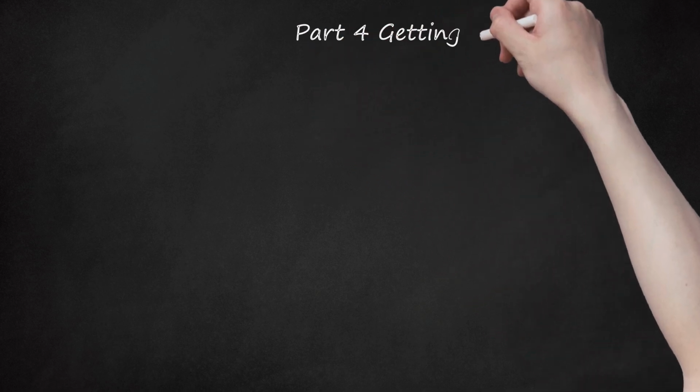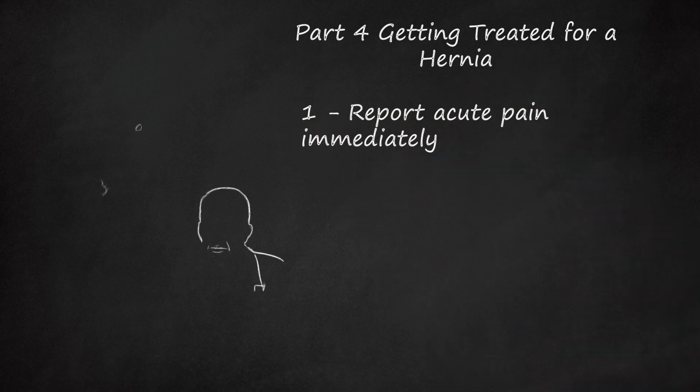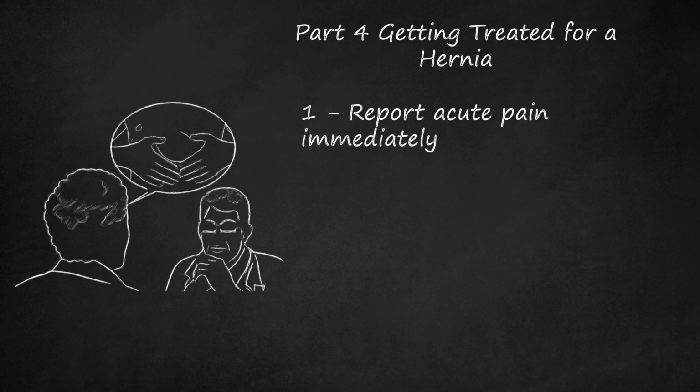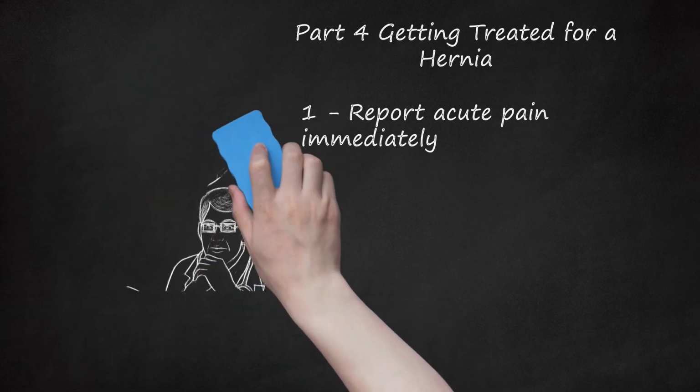Part 4: Getting treated for a hernia. 1. Report acute pain immediately. If the hernia's symptoms come on suddenly, the first thing the doctor will do is try to manage your pain. In the case of an incarcerated hernia, the doctor may first try to physically push the hernia back into its original position. This can reduce the acute inflammation and swelling and provide more time to allow for an elective surgical repair. Strangulated hernias need immediate surgery to avoid tissue cell death and organ tissue puncture.